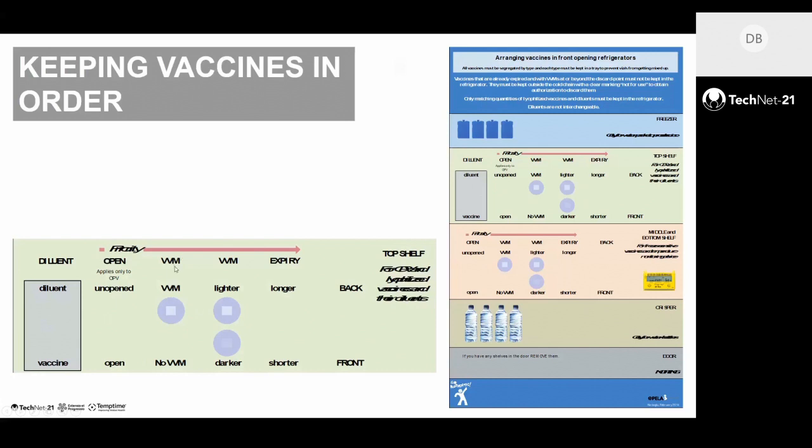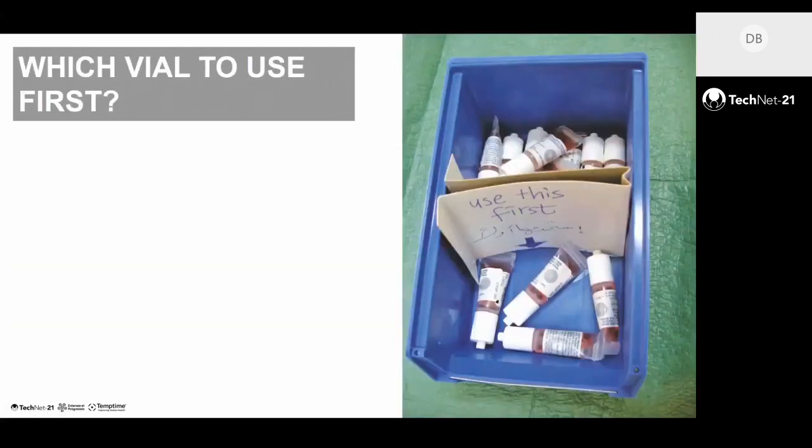If you have a vial that has no VVM, those should be in front, and those with VVMs will be behind. If there is VVM, you put the darker ones in front and the lighter ones behind. And when it comes to expiry, you put the shorter ones in front and the longer ones behind. The priority goes from left to right. You give priority to the open vials, then whether there is a VVM, then lighter or darker ones, and then you come to the expiry as the last one. For example, this one is from Oman, so they separated this for OPV. The ones that have the darker VVMs are to be used first. For photography reasons, we took this one out from the fridge.